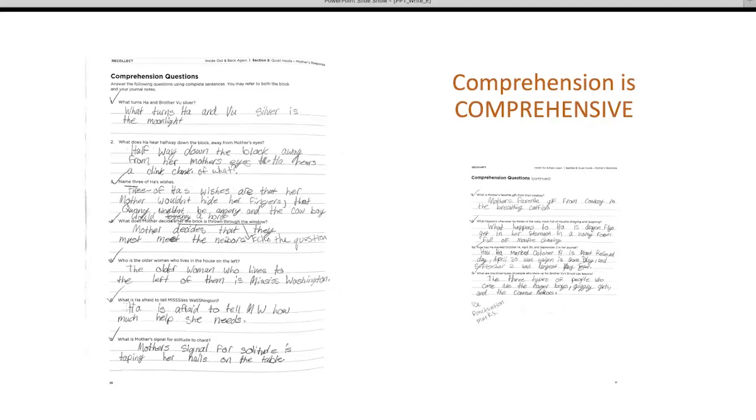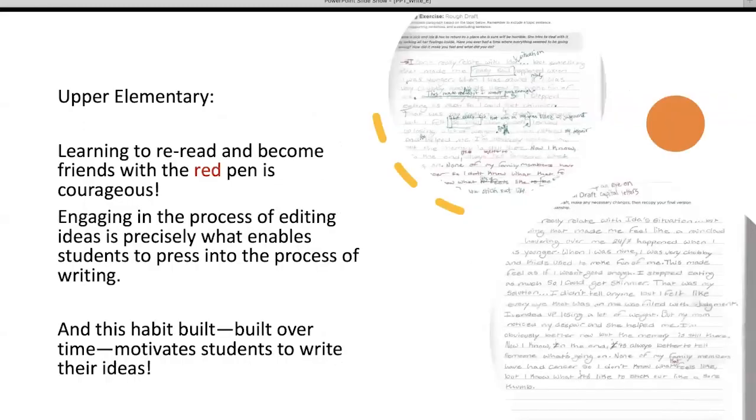Here is another slide of comprehension. I just like to show a whole bunch of different levels. You can see the range is not as huge as it is in the 3rd grade. By the time we get into the 4th and the 5th grade, the range is closer. So in upper elementary is where we want to hand over the red pen to the student.